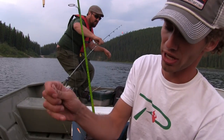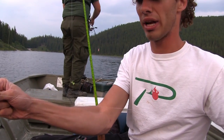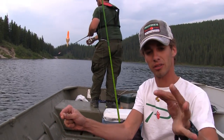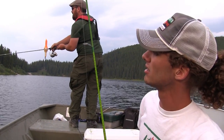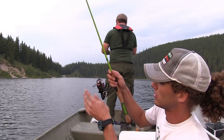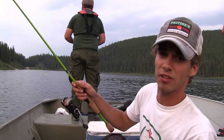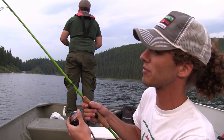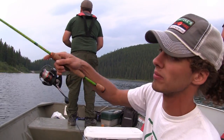A few split shots on the line, we have a little barrel swivel to about a 20-inch fluorocarbon leader, and our three baited yellow jacket eggs. Ultralight rod. Ultralight rods are great rods to fish with because not only do the fish have to be big to feel big, but it's very fun, and especially if you're fishing with kids, they can get a big blast out of catching fish with an ultralight rod.